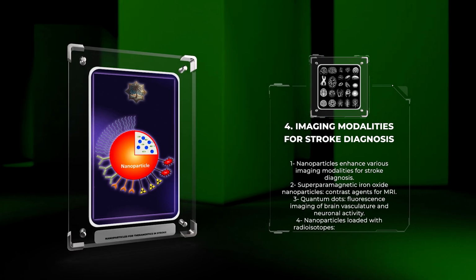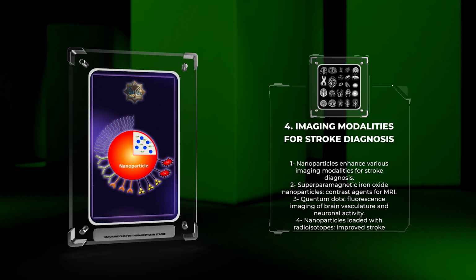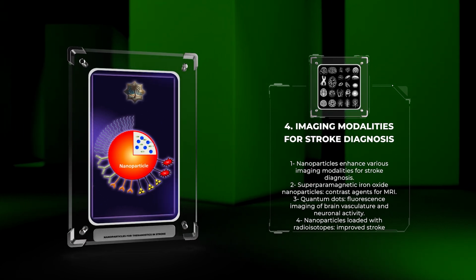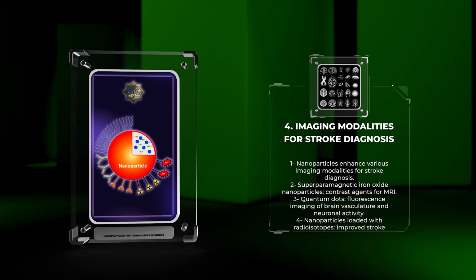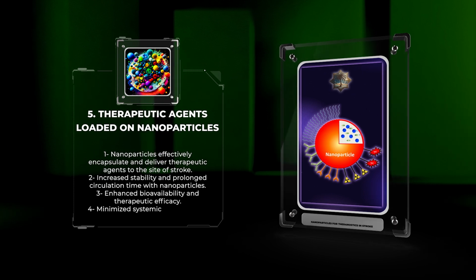Accurate and timely diagnosis of stroke is crucial for effective treatment. Nanoparticles play a pivotal role in enhancing various imaging modalities used for stroke diagnosis. For instance, superparamagnetic iron oxide nanoparticles can be employed as contrast agents for magnetic resonance imaging, MRI, providing detailed anatomical and functional information. Quantum dots, on the other hand, emit fluorescence when excited by specific wavelengths of light, enabling high-resolution imaging of brain vasculature and neuronal activity. Additionally, nanoparticles can be loaded with radioisotopes for positron emission tomography, PET, or single photon emission computed tomography, SPECT, further improving stroke imaging capabilities.